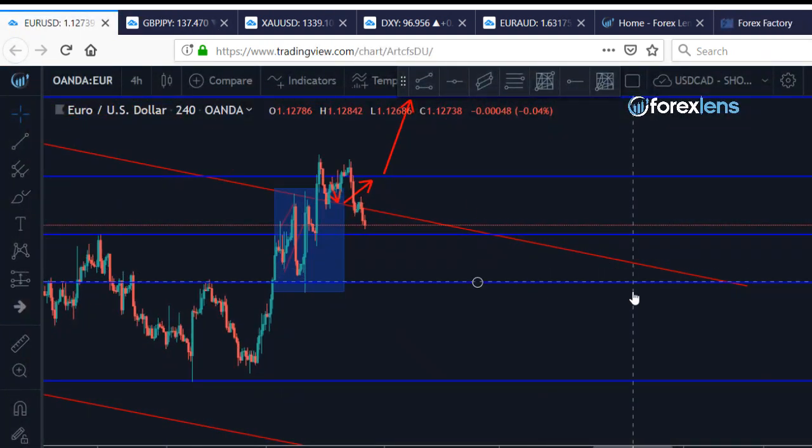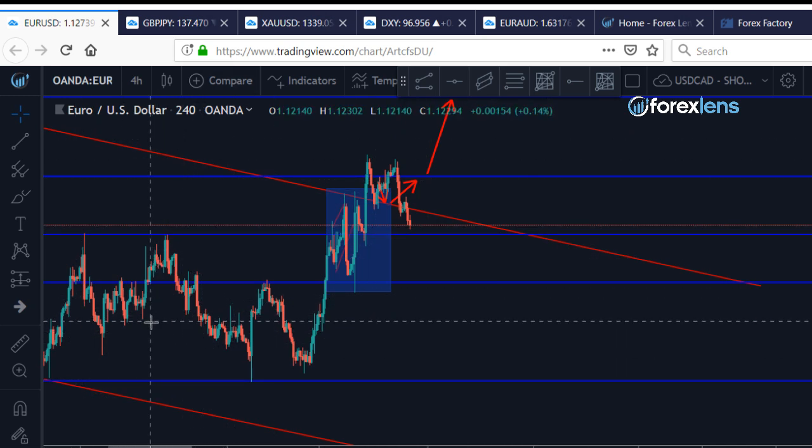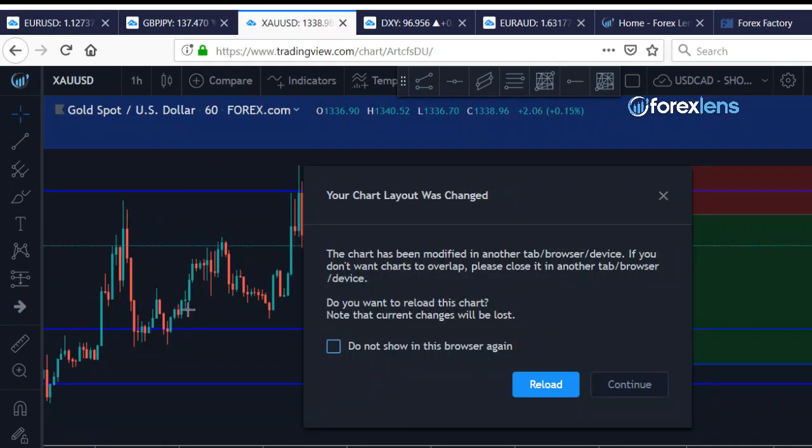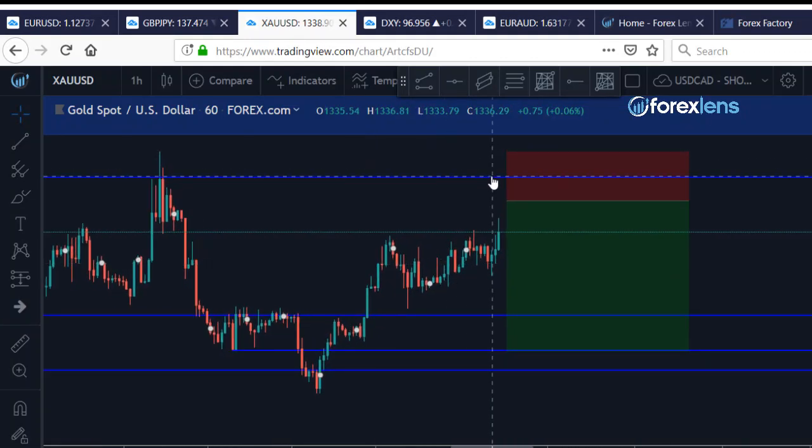Let's see what it's doing. Okay, same old. Our USD yen longs and our gold possible short opportunities off this resistance.